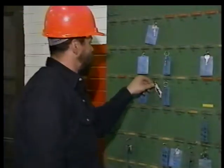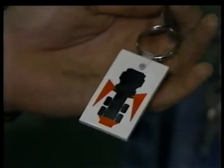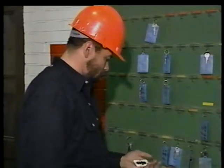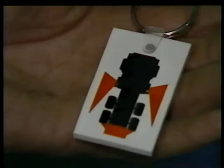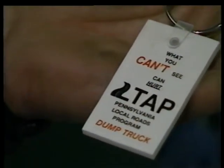When the operator picks up the key for the equipment, the tag serves as a visual reminder of the size and the location of the blind spots for the equipment to be operated. And there is one more tip. Truly, what you can't see can hurt.